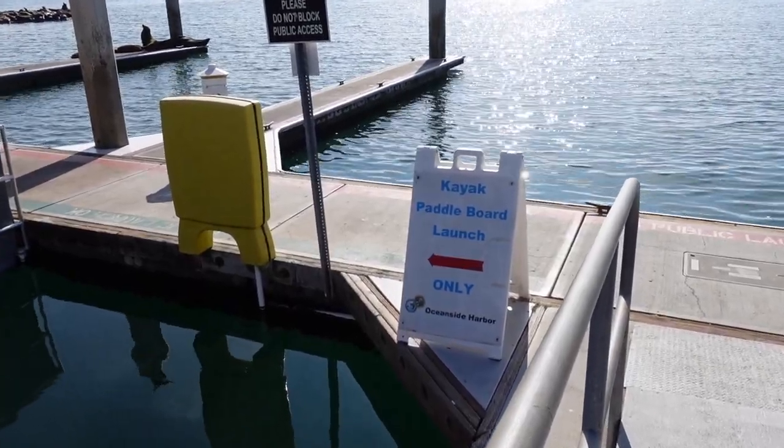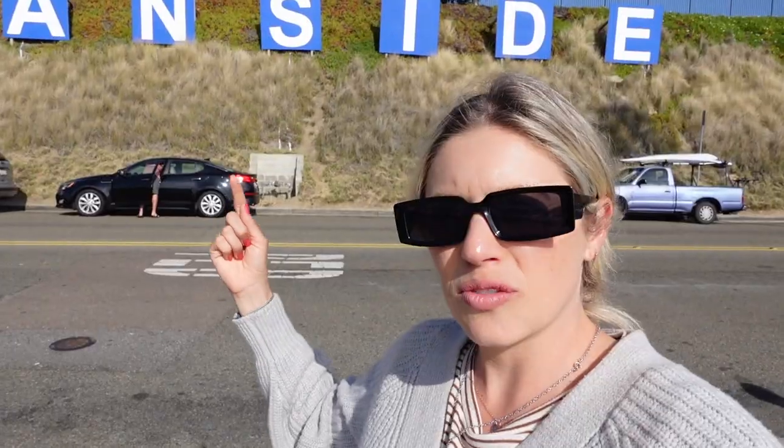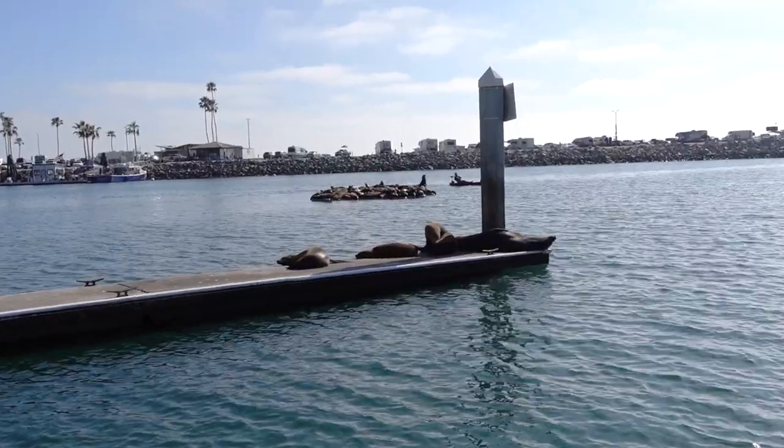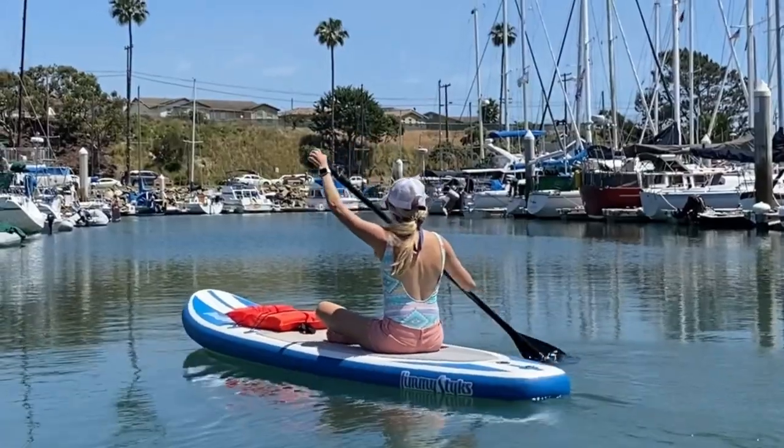So I am currently in Oceanside Harbor, and this is actually the location that you are able to launch your paddleboard or kayak. There is only one spot in the harbor that you can launch from. You will see a ramp with a sign that says Oceanside Kayak and Paddleboard Launch Pad. It is right in front of this Oceanside sign, so just walk down and launch your paddleboard or kayak. It's right where the seals are kind of always hanging out. If you are looking to do that, Oceanside Harbor is a great spot to paddleboard. You can paddleboard through all the boats and look at the amazing different boats.